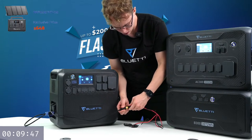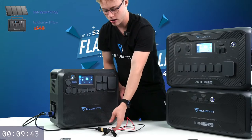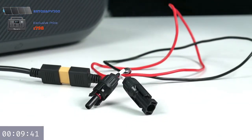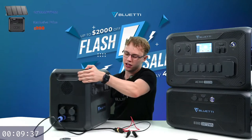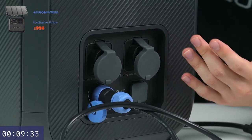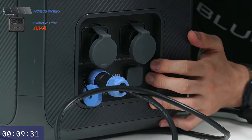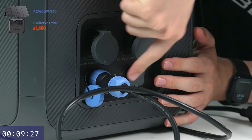There we go. Okay, and now you can charge from solar panels just like that with MC4 connectors. Speaking about solar panels, guys, let's take a look at the input here and we'll find out what the solar panels' voltage limitation is. So what it says here is 10 to 145 volts and 15 amps.